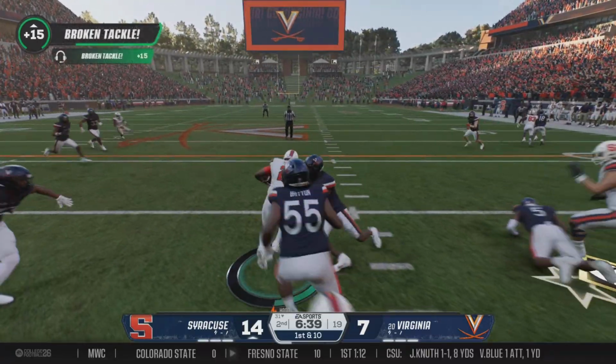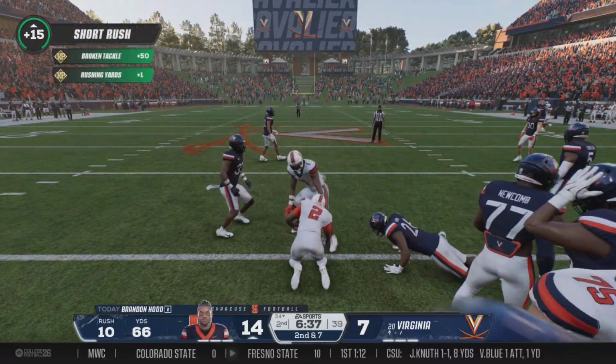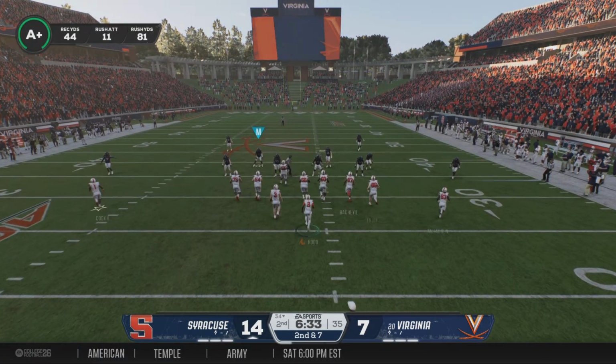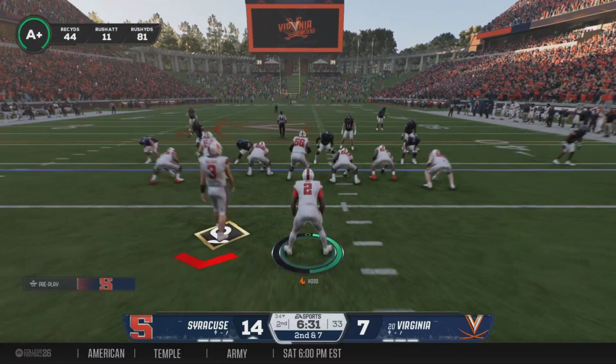From the gun, running back gets the give. Not much he could do there. Does pick up 2 to the 34. After the 3-yard pickup, they come to the line, 2nd and 7.